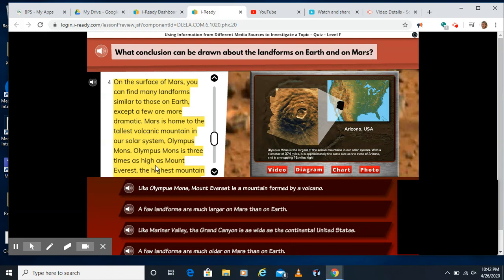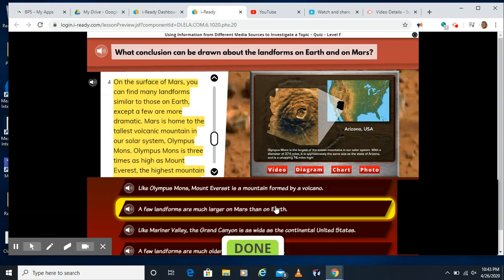Well, we know that's not true either. The Grand Canyon is not as wide as the entire United States. Remember, it's located in the west of the United States. A few landforms are much older on Mars than on Earth, but we didn't talk about the age of the landforms, really. We talked about a couple different landforms, being Mariner Valley, the Grand Canyon, and Olympus Mons being much larger than landforms that we have here that are similar, but smaller in size. So we can conclude that there's a couple landforms there that are a lot bigger than ones that we have here.